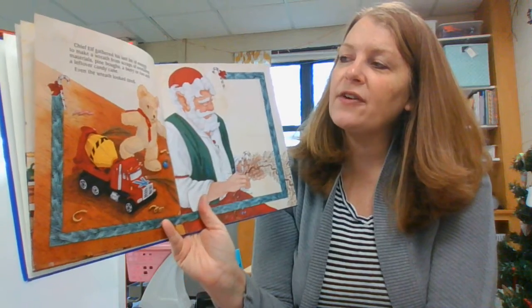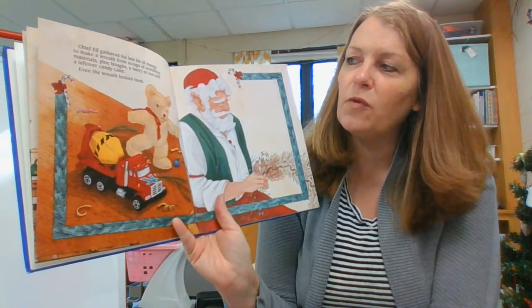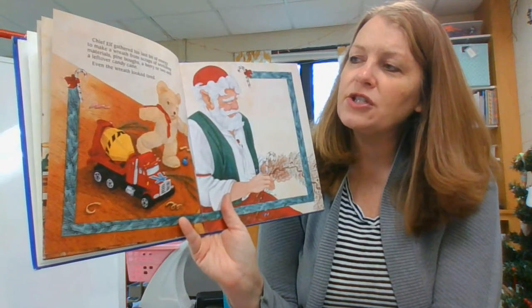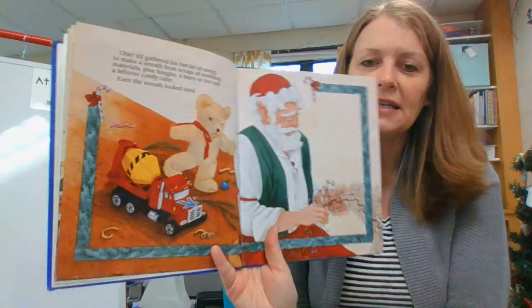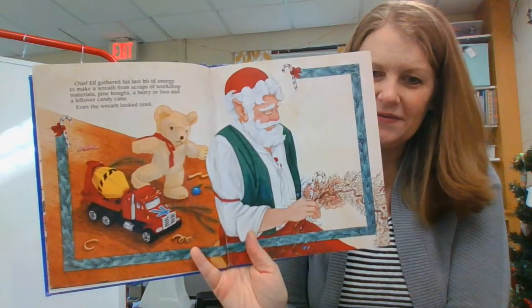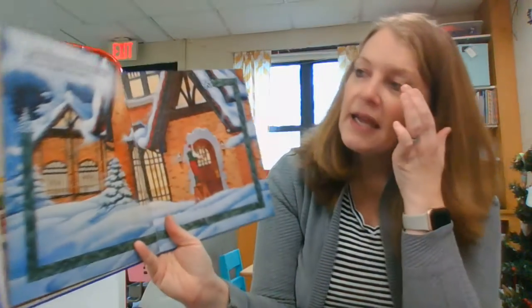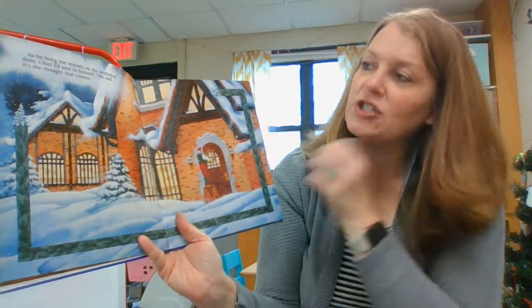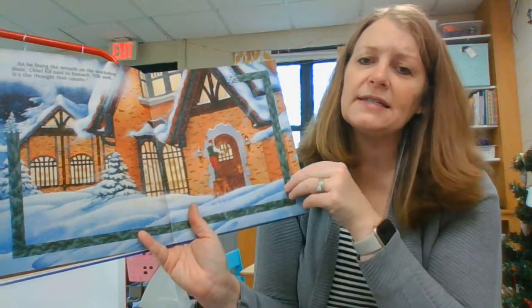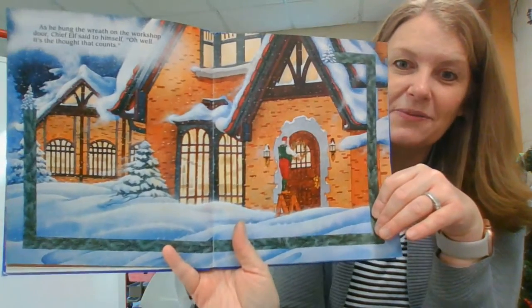Chief Elf gathered his last bit of energy to make a wreath from scraps of workshop materials. Pine boughs, a berry or two, and a leftover candy cane. Even the wreath looked tired. As he hung the wreath on the workshop door, Chief Elf said to himself, "Oh, well, it's the thought that counts." Look at how beautiful this workshop is.